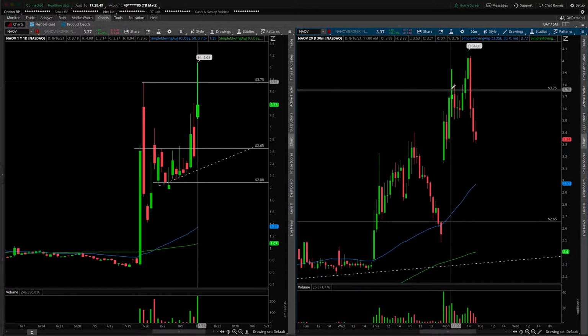We'll do something like this just to see how that fares on the 30-minute, focusing our attention on it now. Again, you can see that acted as nice resistance there. 375 acted as a little bit of a rejection zone, pulled back lower before making that move into the end of the day, and then, of course, to the downside.